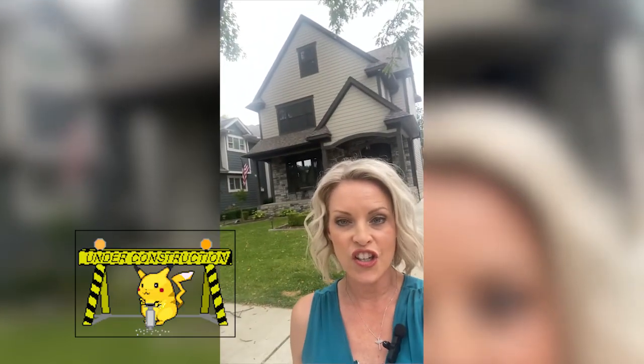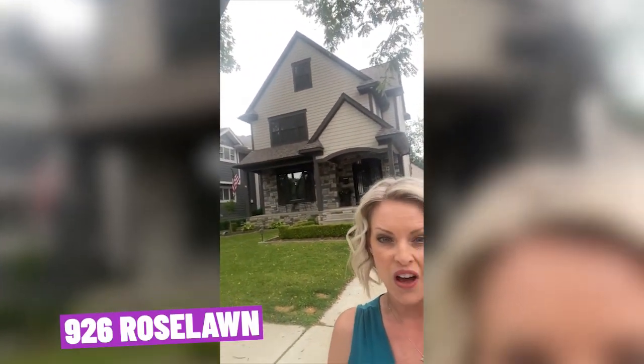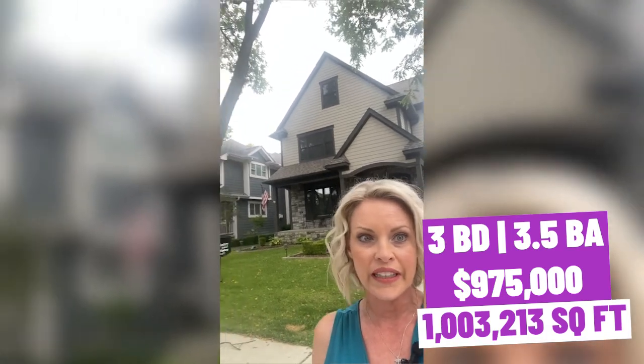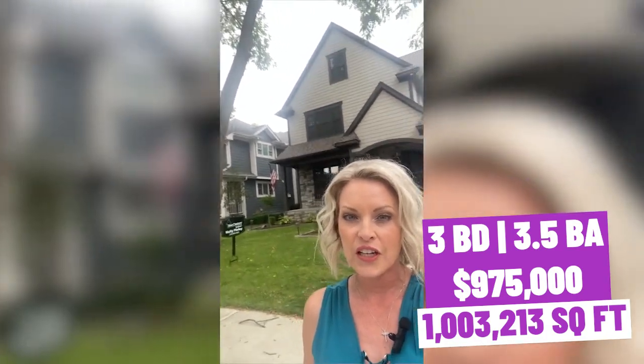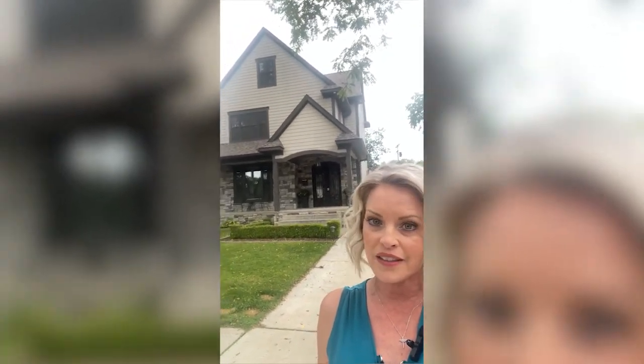We are at our last and final stop here in downtown Rochester. You're going to hear more construction going on because there's actually lots of construction where I'm at. We are in front of 926 Rose Lawn, listed at $975,000, just under $1 million, 3,213 square feet, 3 bedrooms and 3.5 baths. And you guessed it, we're still in walking distance to downtown.